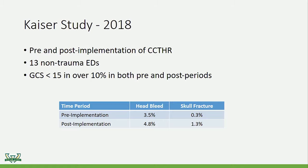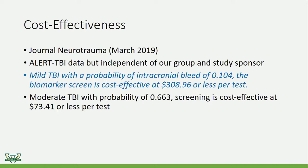Pre-implementation, however, they only found 3.5% head bleeds and 4.8% post-implementing the Canadian CT rule. So we were already much higher. Our baseline was much higher and would have been much, much higher if we would have applied the biomarker rule.